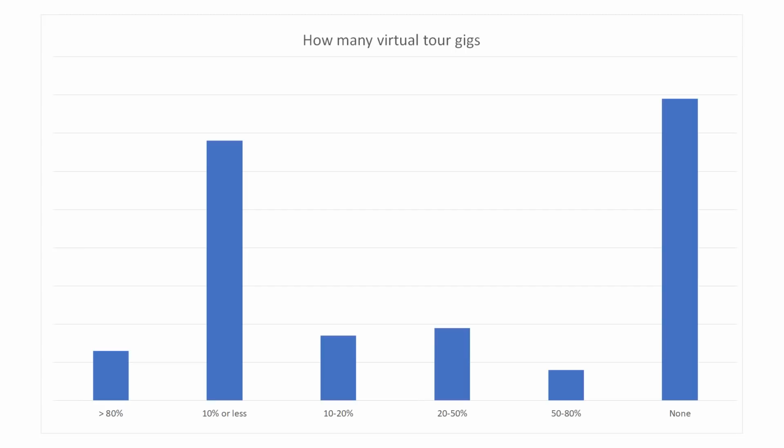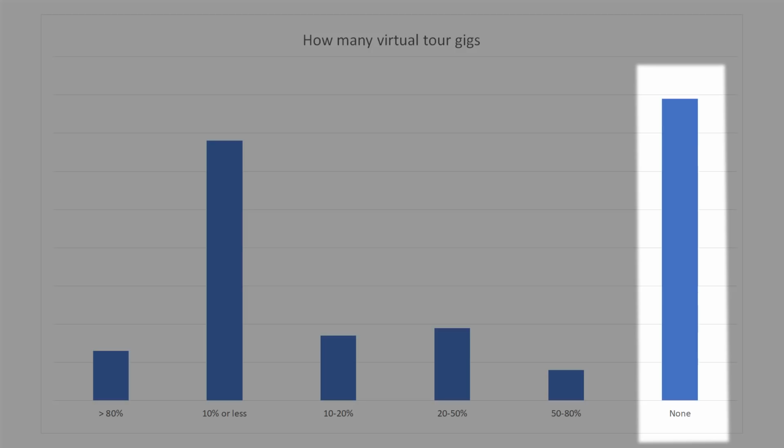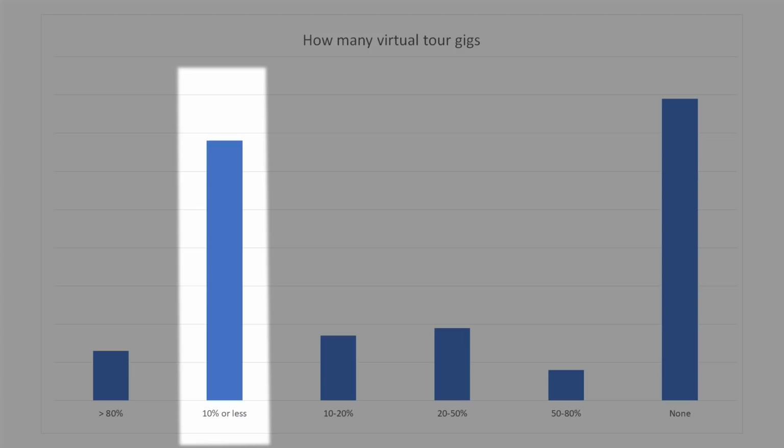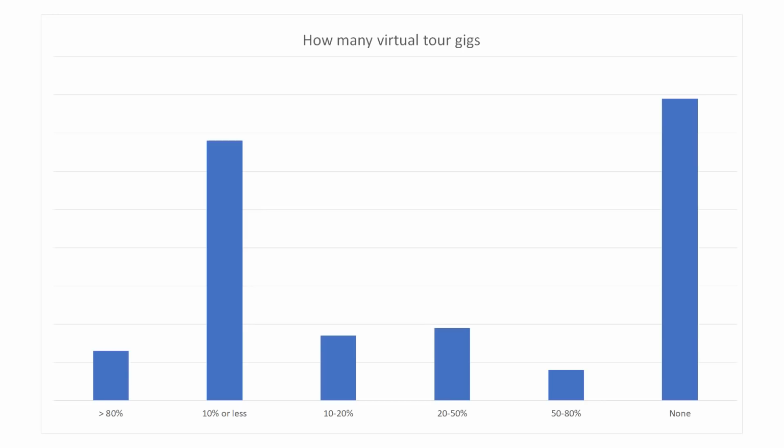That includes virtual tours. So virtual tour gigs did drop off from 2020. We can see here that virtual tour gigs, none was very high. And this is the 360 virtual tours. I'm not talking about slideshows. I'll get to that in a minute. We can see that predominantly besides none, it was 10% or less. But still they didn't completely go away, which we still had a fair amount between 10 and 50% of gigs that did require virtual tours. Those though are something that probably will become more popular, and I'll discuss that once again after these statistics.